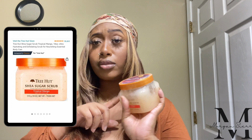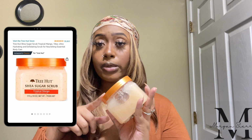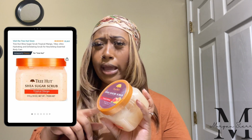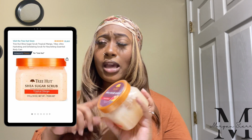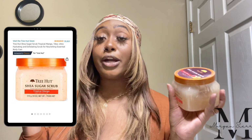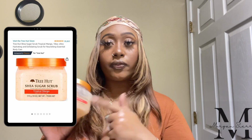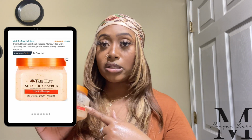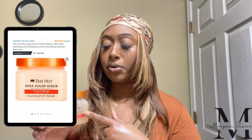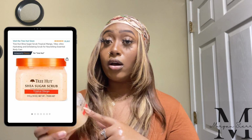I actually tried this before. This is actually the only Tree Hut product that I've used because I ordered this like a year ago probably. I'm really not a big exfoliator, which I know I needed to start, but it's crazy. Every time I order Tree Hut, I get this flavor. I don't know why. Maybe this is the only flavor that Amazon be having, but it seems like I always get this flavor. But I really do love this scent.